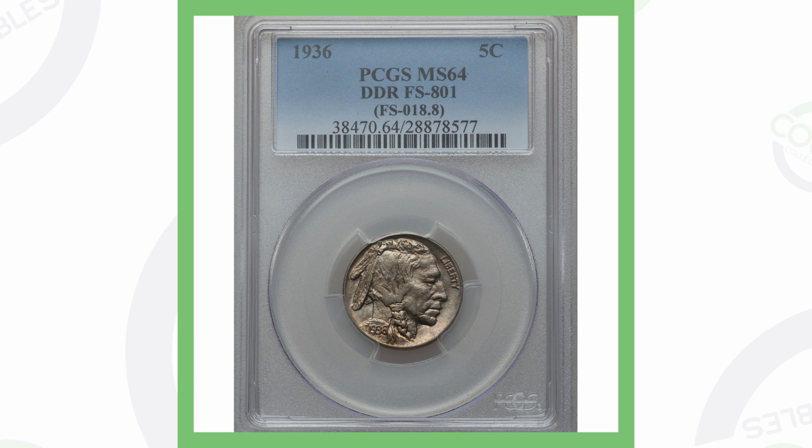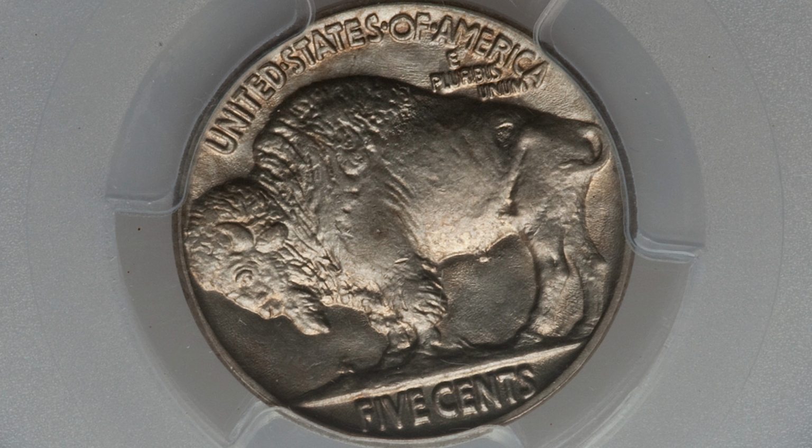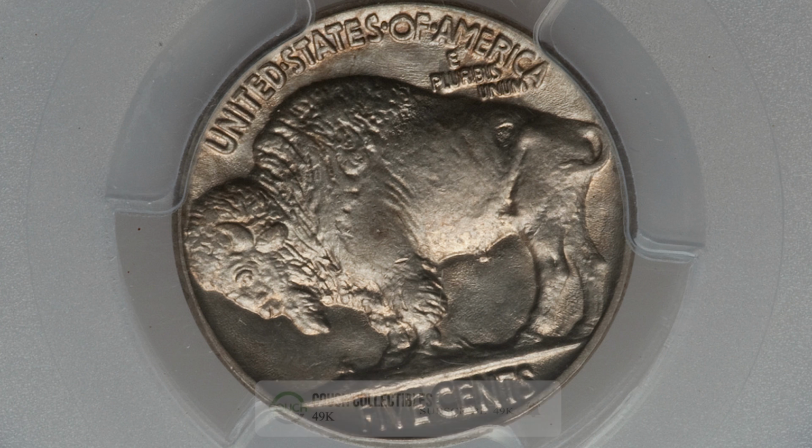Now here is an example of a 1936 buffalo nickel that has that double die reverse that I just showed you guys. And this coin sold for over $1,500. Now keep in mind it does have a pretty high grade, so that will determine its value as well. If you do have a 1936 double die reverse and it's not in great condition, it's all worn out, it's not going to sell for as much, but you're most likely still going to make a profit on it if you come across a buffalo nickel double die reverse.